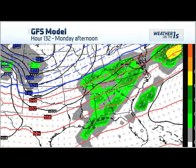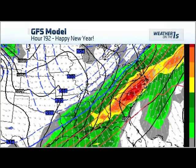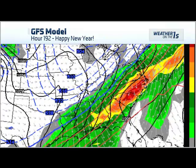And for quite a while, we've been hinting at a pattern change as we get right around the new year. No changes to my thinking here. This is right as we are ringing in the new year on the in-house 6Z run of the GFS, cranking north winds with precipitation around. The 850 millibar temperatures are sub-freezing there through the mountains and creeping into the northern foothills. So that is close to a winter weather threat outside of the mountains, but taken verbatim, not quite there.